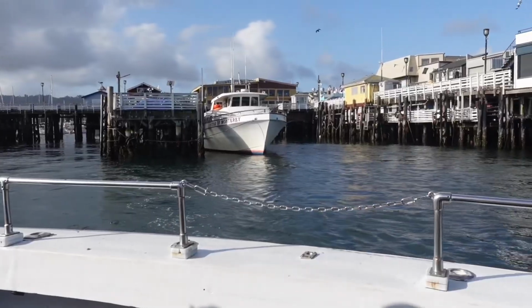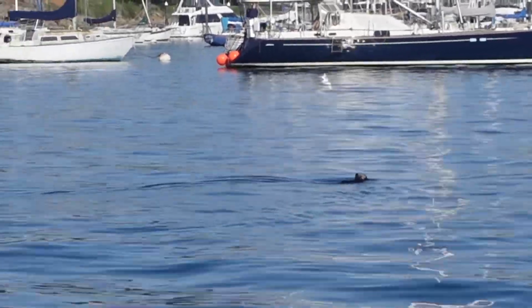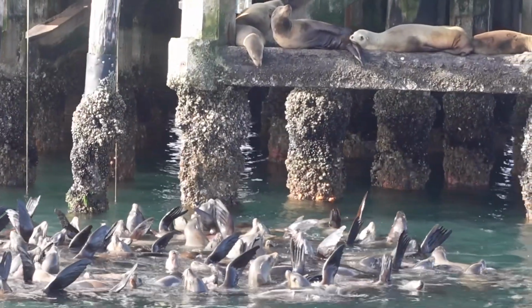One reason I loved Monterey so much is because of all the wildlife. We saw so many sea lions and sea otters before we even left the harbor, and it didn't take long at all to find the whales.